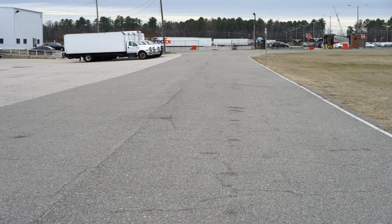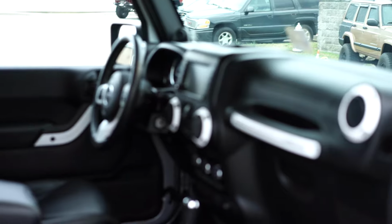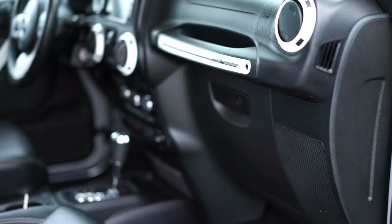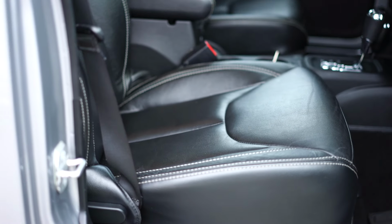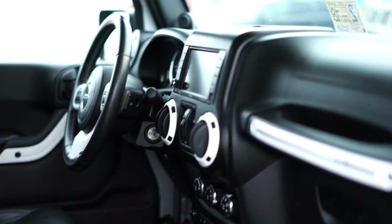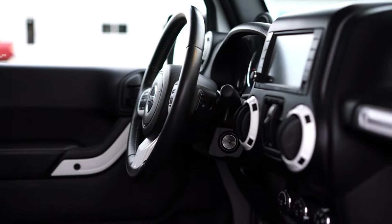Go ahead and give you a quick glimpse of the inside. This Jeep is absolutely loaded, every option possible, navigation, heated seats. It's got the color trim, contrast stitching in the seats, Freedom hard top, upgraded sound system with the sub in the back as well, two keys, remote start, all-weather floor mats.